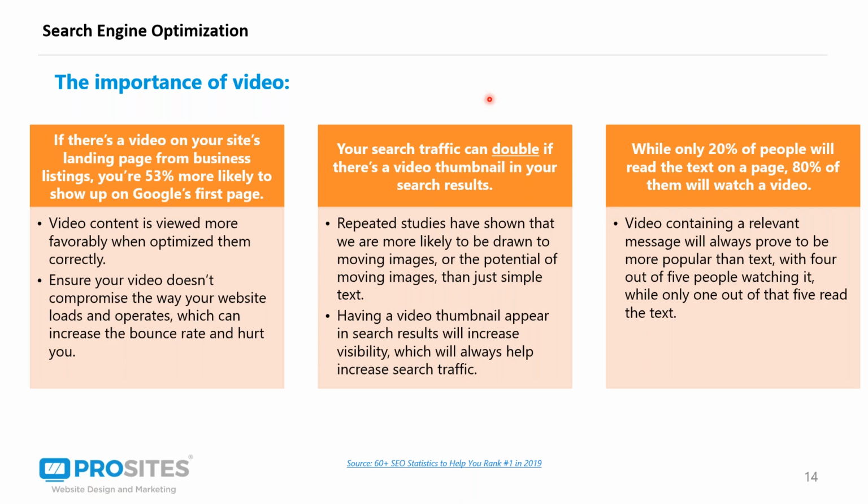Another stat is your search traffic can double if there's a video thumbnail in search results. Several studies have shown that people are more drawn to moving components on a web page. So having a video thumbnail appear in search results will increase visibility and will always help increase traffic. If you have video on your listing or a YouTube video on your YouTube channel, then it's likely to appear there.